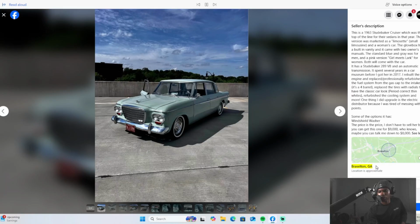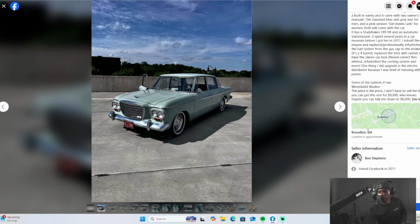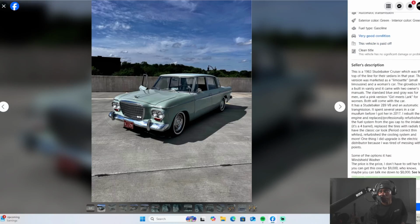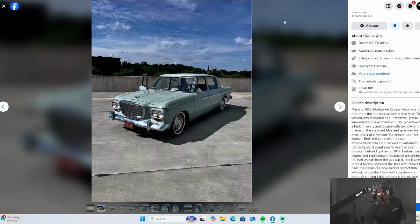Brosselton, Georgia. Oh, Brosselton. Okay. But anyway, man, he put a lot of work in this car. I tell you that. He put in a lot of work.